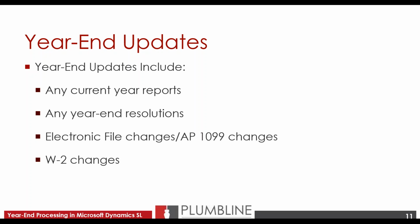Now, this year is a big year for updates. As a lot of you are probably aware, there's changes to the W-4 form specifically that has a lot of people with questions regarding what's coming with these year-end updates and how Dynamics SL is going to accommodate these changes. So information I have, and this is subject to change because Microsoft has not yet released these, but what we have at the moment is the W-2 form changes.